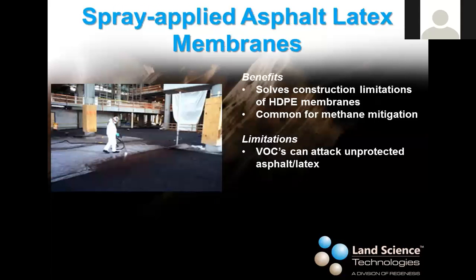Spray applied asphalt latex membranes, these solve the constructability of HDPE. So these are very simple to install. You lay out the geotextile fabric, spray apply asphalt latex, and then put another geotextile on top. So for methane mitigation, it's an appropriate product, and it can be easily installed and sealed.